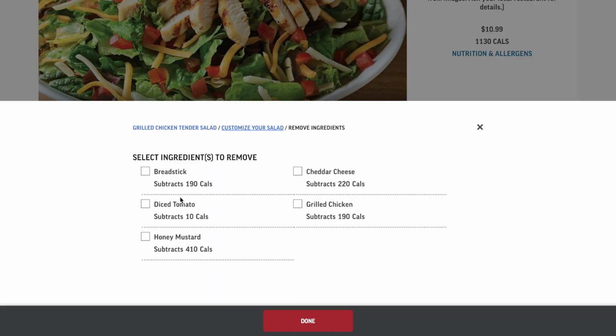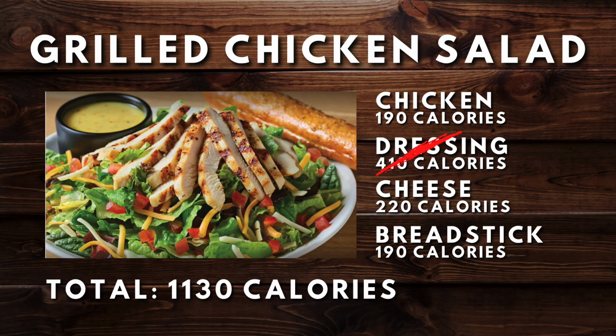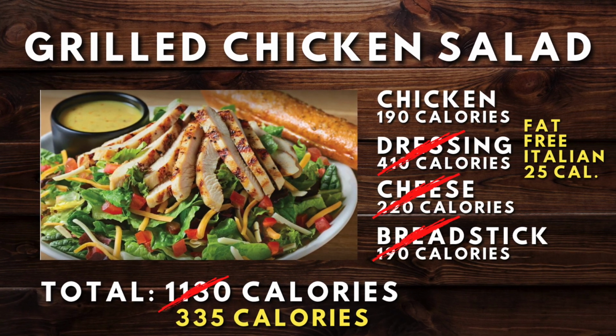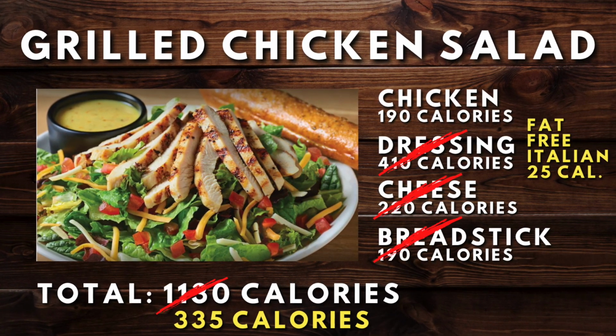Holy smokes. There is a breadstick that adds about another 190 calories. Cheddar cheese comes in at 220 calories. So when you take out the honey mustard dressing and replace it with the 25-calorie fat-free Italian dressing they have at Applebee's, take the cheese off, and get rid of the breadstick, you're left with just the greens, the vegetables, the lean chicken breast, and some low-calorie dressing. Now all of a sudden you've gone from a 1,130 calorie meal all the way down to 335 calories, which is right around that mark that we want for most females who are trying to lose weight.